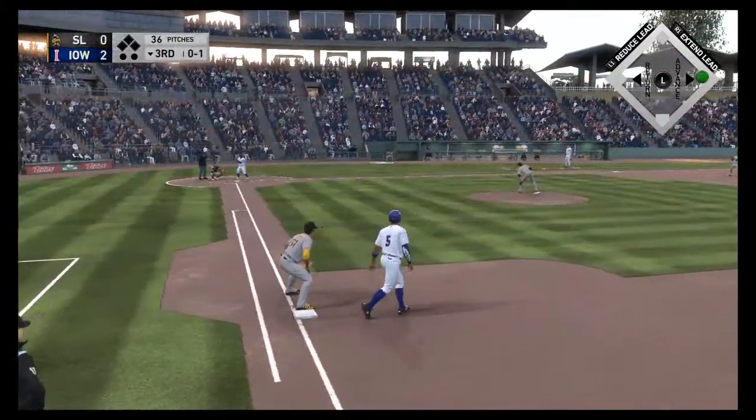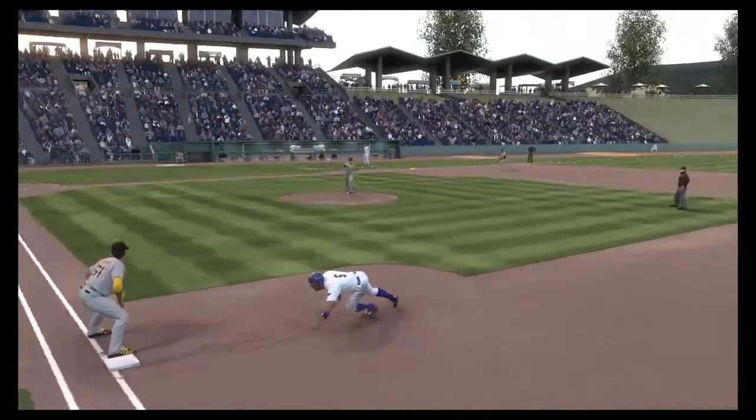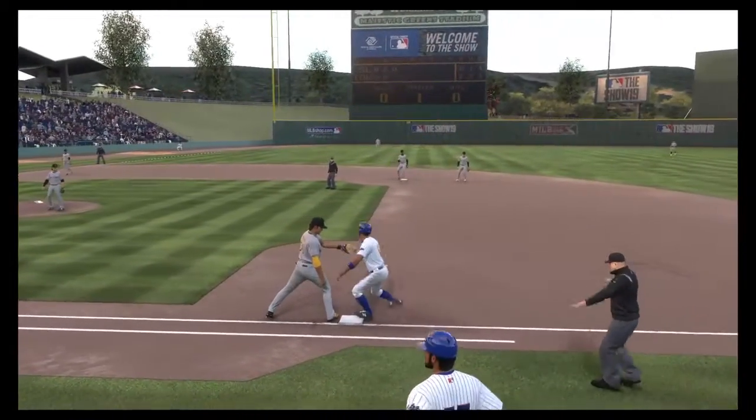Now at the plate, Billy Laird, the first baseman, number 17. Throw over to the bag. A dive, but he's back.